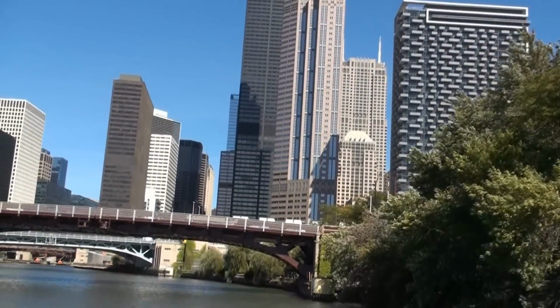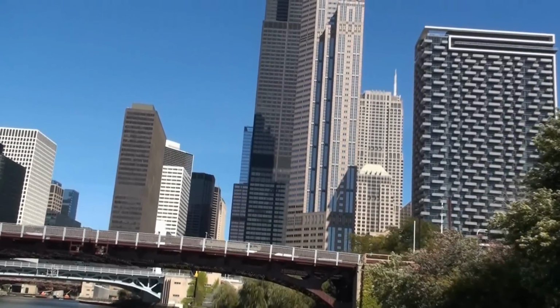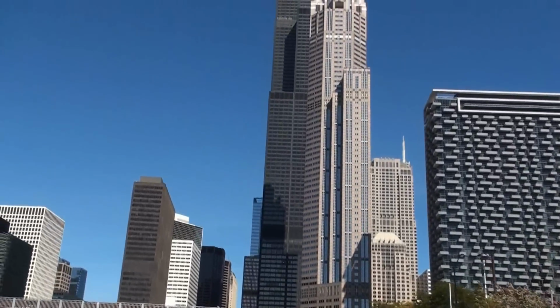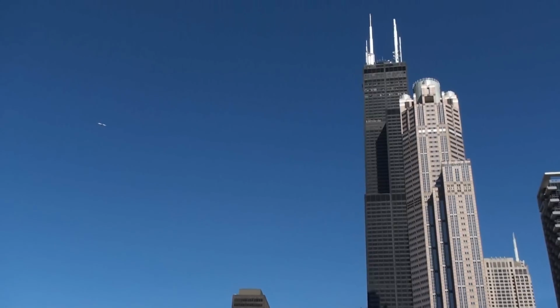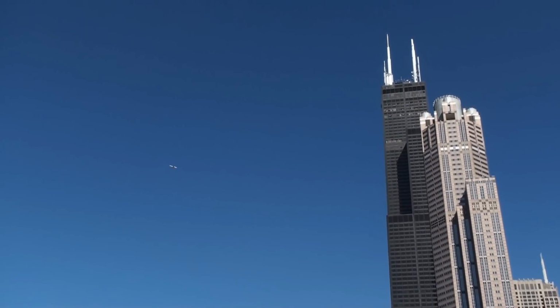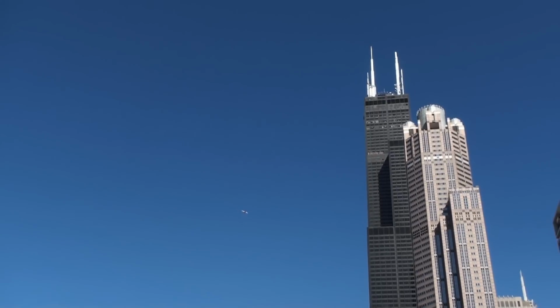The birthday cake building. The postmodern offering from Cohen, Peterson, and Fox. Kind of looks like a castle. Well, it was modeled after the Water Tower, a residential castle in downtown Chicago. Now the top of it has a crown that lights up at night. And it was so bright when it was first built, it actually changed the migration path of birds. They thought it was the moon. Now they've turned it down a bit since then.